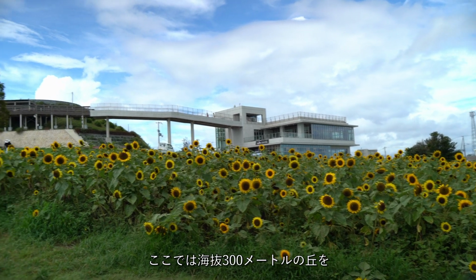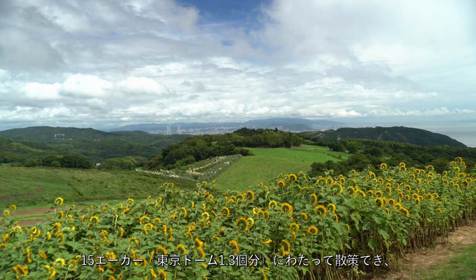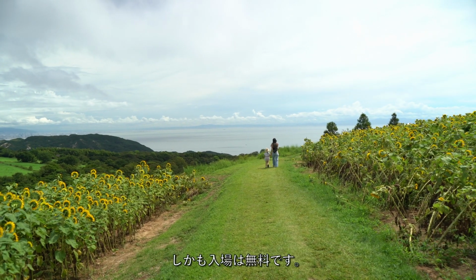Here, you can ramble along 15 acres of undulating hilltops with altitudes reaching up to 300 meters above sea level, so you can enjoy some beautiful panoramic views, and the entrance is free.